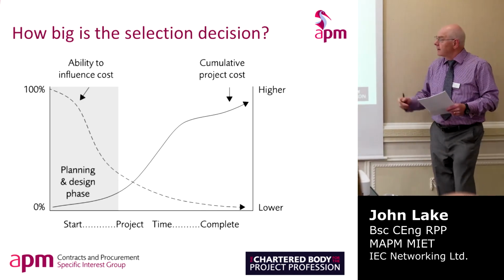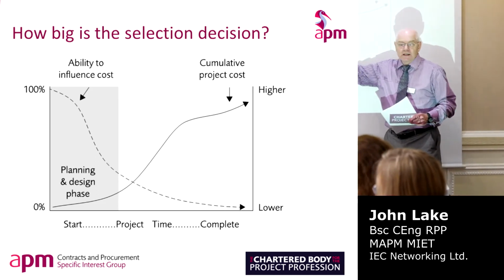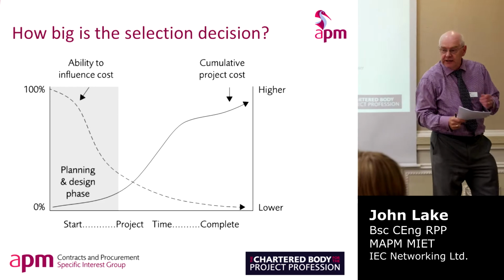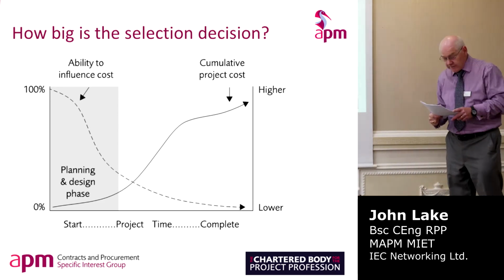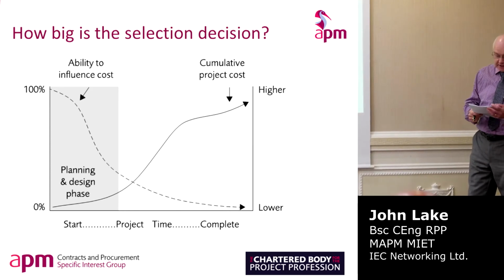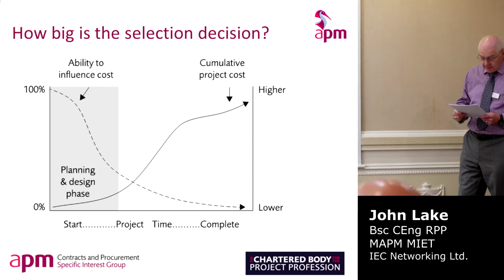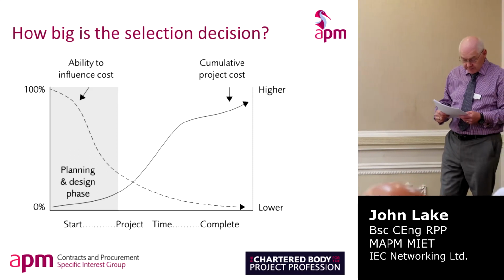So proportionately, you should be putting as much time as you can in there in order to avoid potential problems, because that's what we want to do. We don't want to hit the problems. In managing a contract, we need to try and avoid them and address them before they become issues.